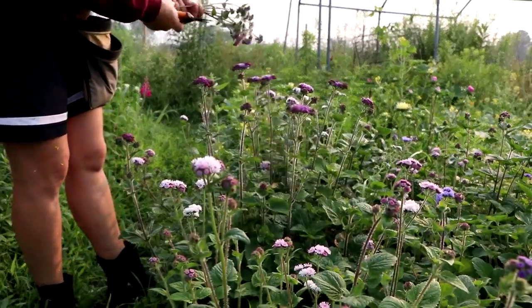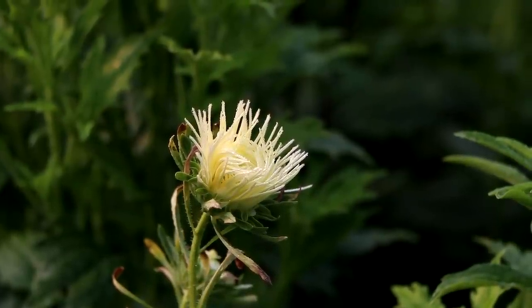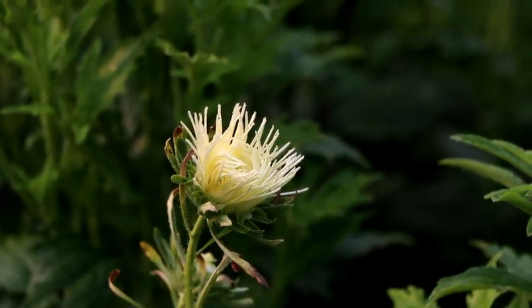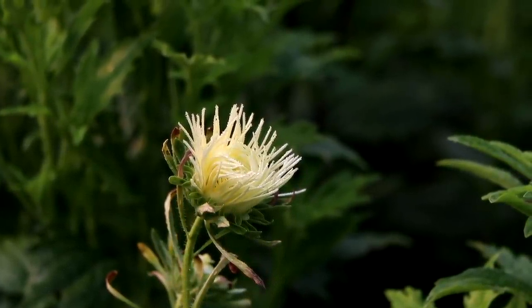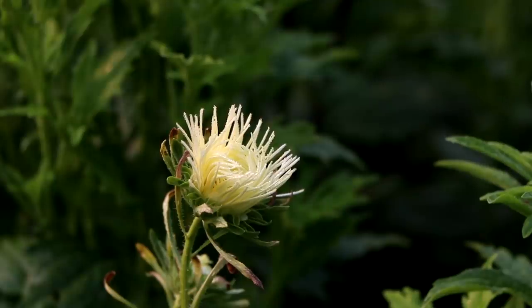So this is actually the aster section, and this is a Valkyrie aster. See the difference between the petals and the one that I showed you earlier? That is stunning. And actually, if I'm being completely honest, this plant is dead. It's been dead, but it's still kicking because I haven't pulled it out.